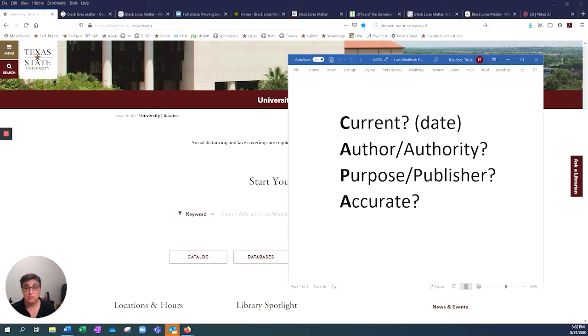The third question is, what is the purpose of the website or who published it? And really that's just looking for why does this website exist? And the URL has some information that can help you. If the URL has .com or .org in it, that means it's coming from a commercial or organizational website. And anyone can buy these domain names. So you really want to double check the About Us sections in those websites to understand better what their purpose is.